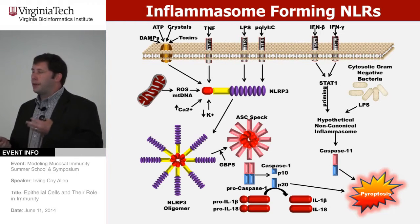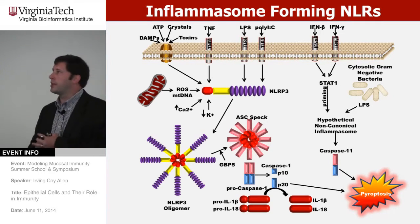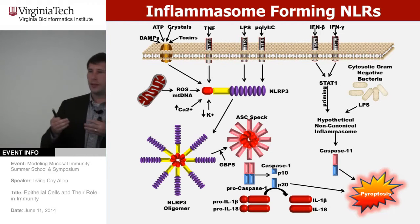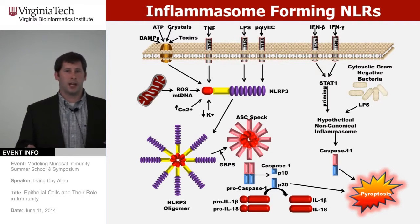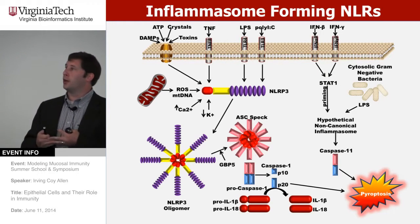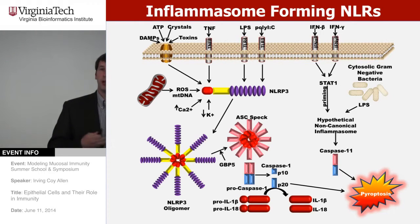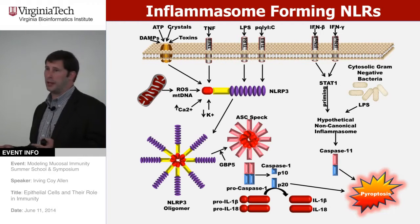Different NLRs sense very specific stimuli. For example, there's an NLR that senses flagellin, so it responds to flagellated bacteria. There's another NLR, NLRP3, which is shown here, which is the best characterized NLR because it's the most promiscuous. It seems to be activated by a whole suite of stimuli.